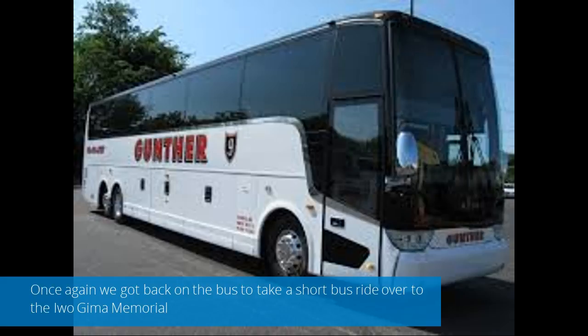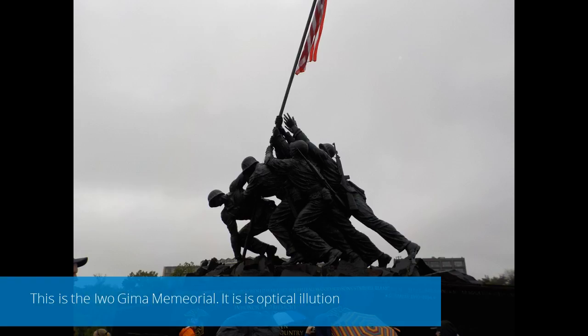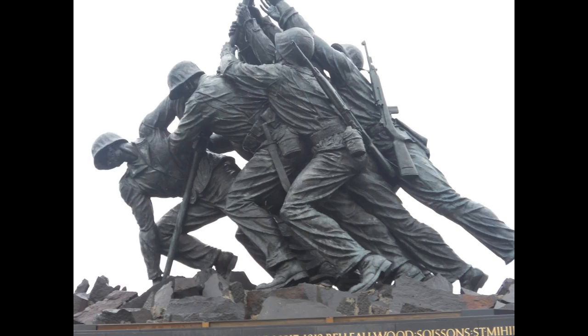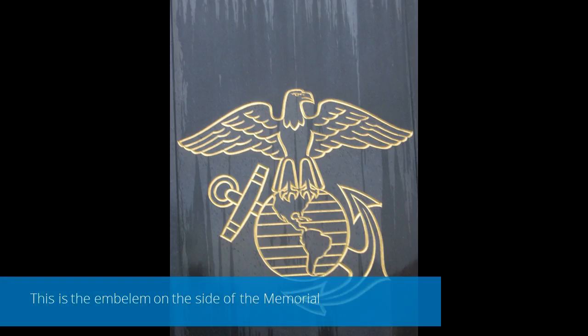Once again, we got back on the bus to take a short bus ride over to the Iwo Jima Memorial. This is the Iwo Jima Memorial. It is an optical illusion. It can be soldiers putting a flag into the ground or soldiers raising a flag. This is the emblem on the side of the memorial.